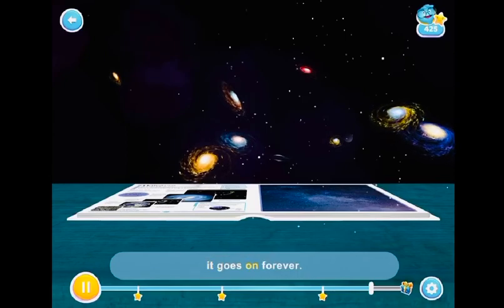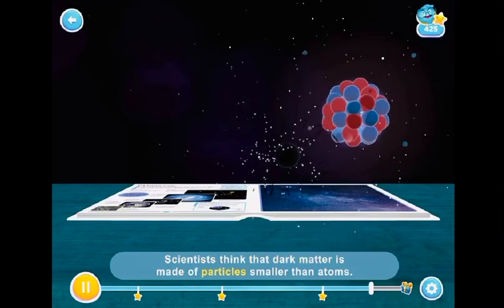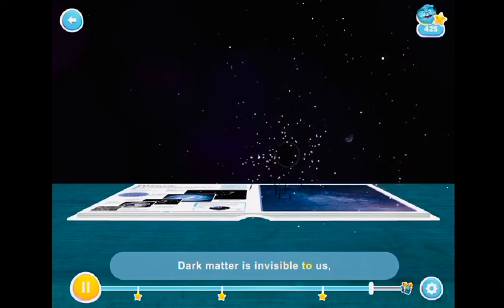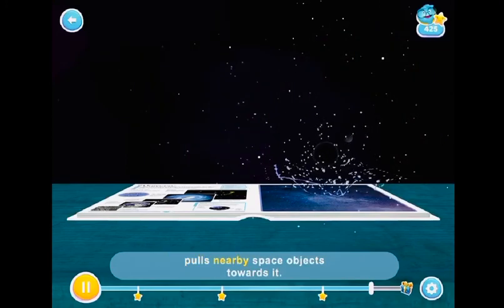It goes on forever. Scientists think that dark matter is made of particles smaller than atoms. Dark matter is invisible to us, but we know it exists because its force of gravity pulls nearby space objects towards it.